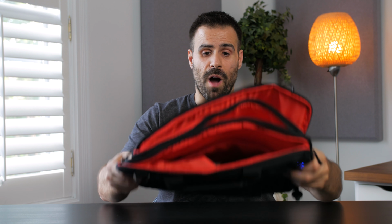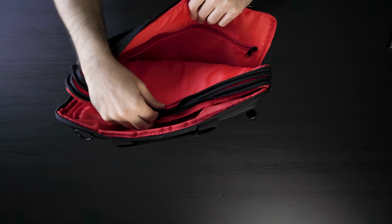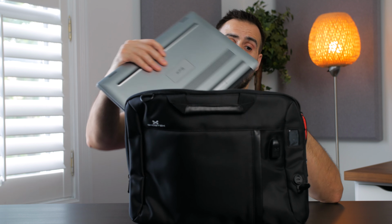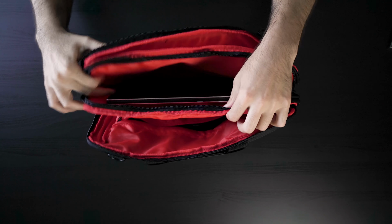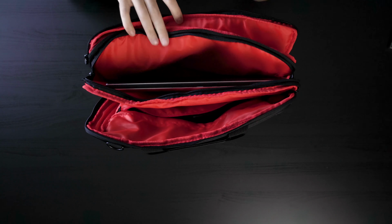There's also tons of pockets, so you can fit stuff in the front, you have pockets on the back, and there's tons of compartments inside to fit tablets, your laptop, notebooks, pencils, you name it. This can fit up to a 15.3-inch laptop. So right here I have a Dell XPS 15, and this fits in here no problem. I actually have quite a bit of space left on the sides. I can probably squeeze a very thin and portable 17-inch laptop in here.